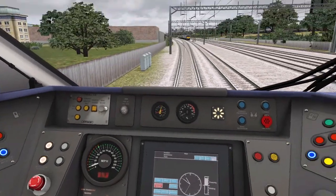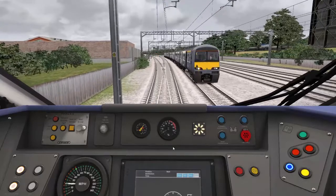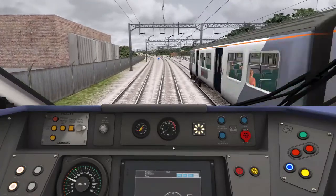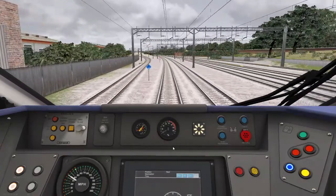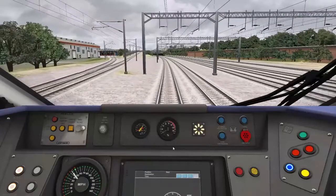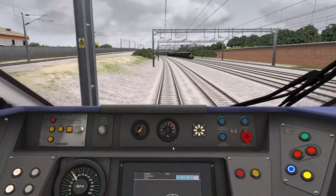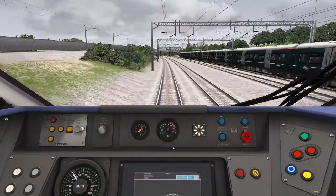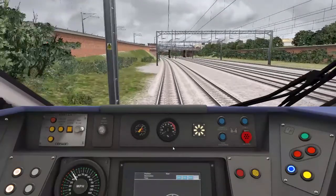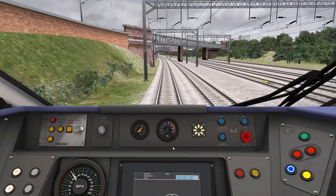Hey, just watch how fast the thing accelerates. It's really quick. There's another Heathrow Express. Oh, what? There it is, modelled. Huh. See, look, we're already up to 50. No, 100. There appear to be 387s towards Reading. And the frames drop again.